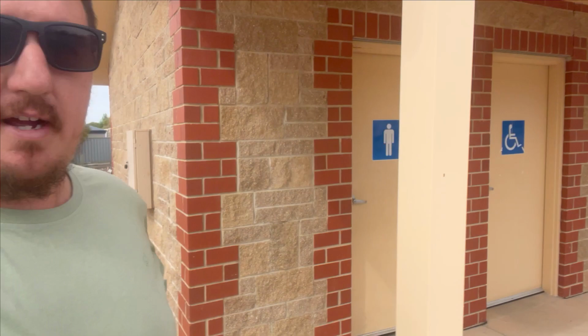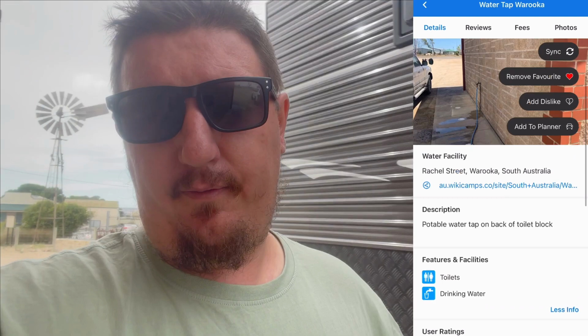Good pressure. We filled up previously at Waruka, like AFL fields, and it took, no word of a lie, probably 20 minutes to fill the tank. So the pressure here is a lot better. If you are in the area, come to this one.